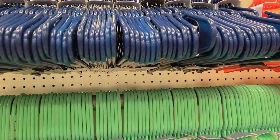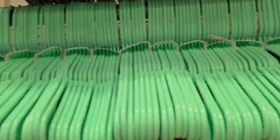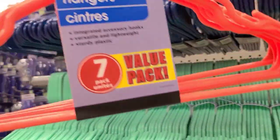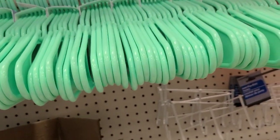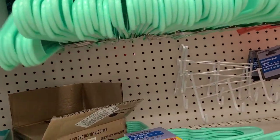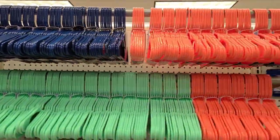These beautiful hangers, and they are in royal blue, 7 by Essentials. And then they are in this pretty, what is this? Pretty peachy color. And then they are in this beautiful minty green color. Told you guys, I love a display. I love a beautiful display.